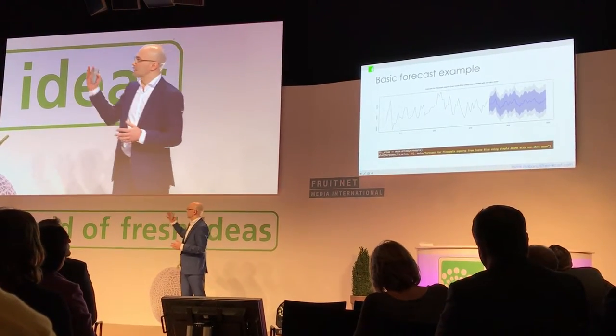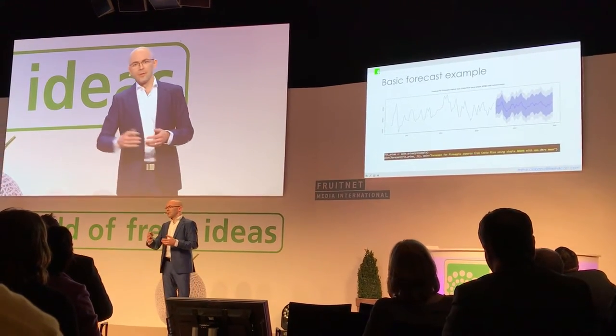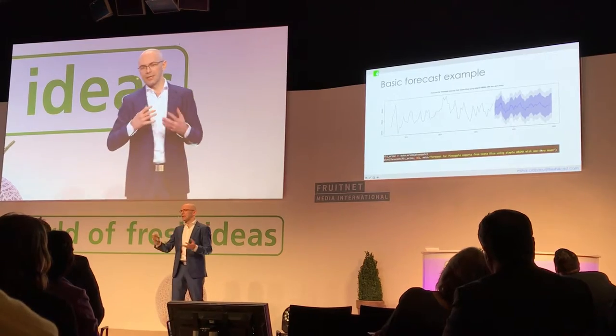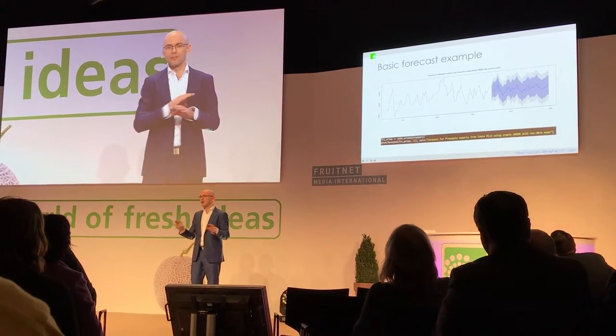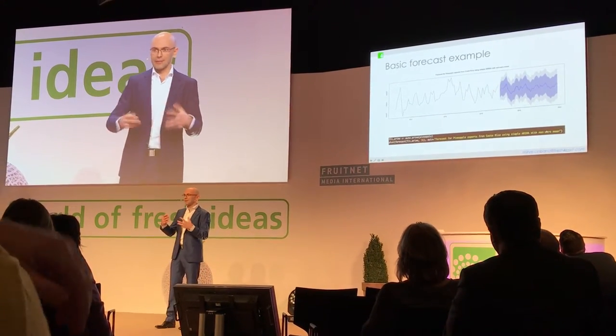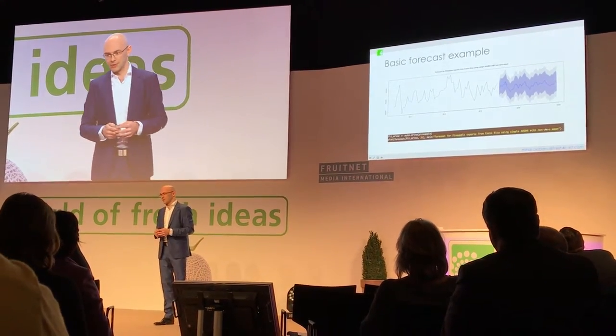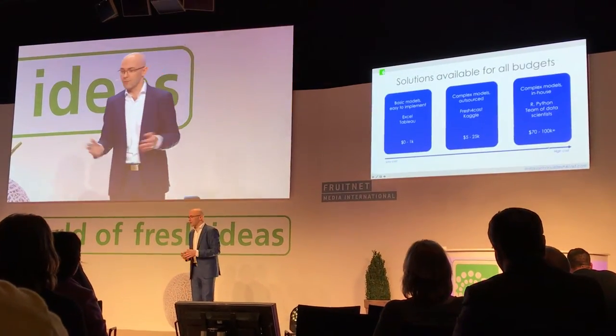Now, a basic forecast example looks something like this. I'm sure you must have seen it. You get some actual data, which is the line, and then you produce a forecast. This is a very simple breakdown. You can see it's two lines of code. This is very, very basic. But that's the basic idea. You identify patterns in your data, use them to predict the future. I'll map out the solutions that are there for you. There's a solution for every budget.